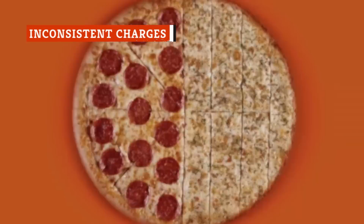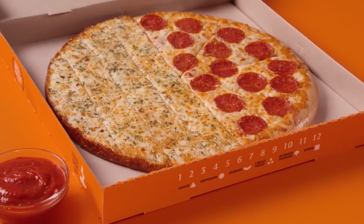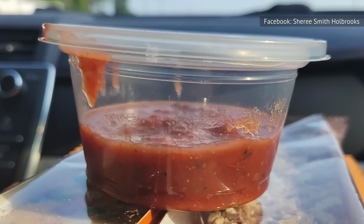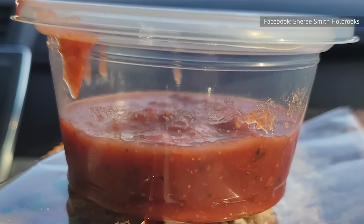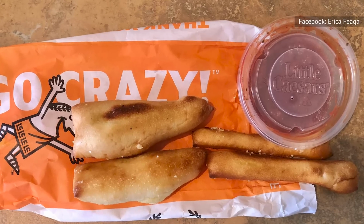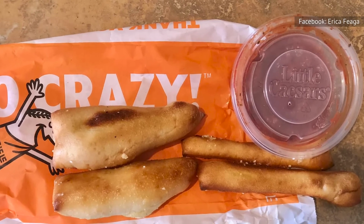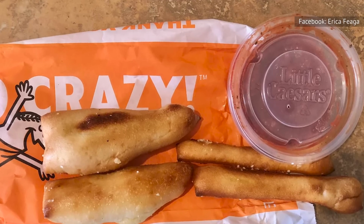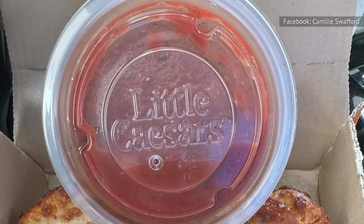Ranch, barbecue, chipotle, cheesy jalapeno, and butter garlic are just some of the sauces you can dip into at Little Caesars. But if you thought that you could get a cup of one of these delicious dipping sauces in your pizza box for free, you might just be in for a rude awakening. Based on employee testimony, there appears to be no concrete policy regarding sauce charges, making this area a little unpredictable. While some workers have claimed that the sauce is free at their locations, others have said that at least some of them come with a price tag attached.